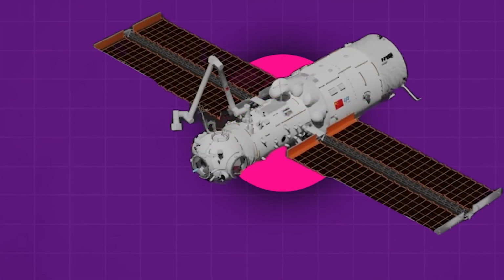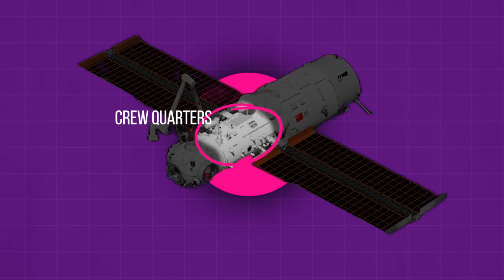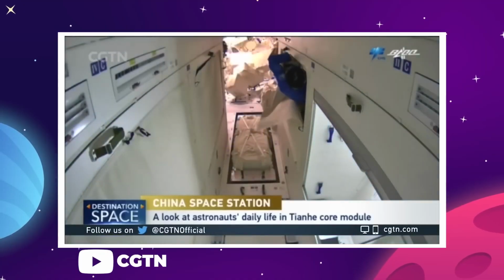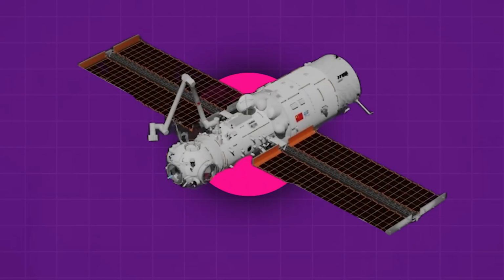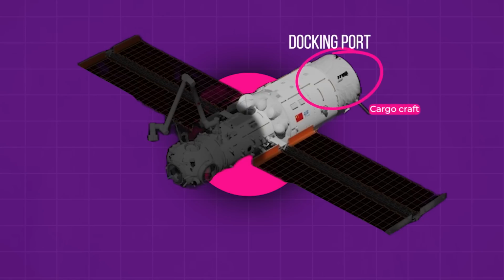Moving up to the narrow cylindrical section of Tianhe, this is the crew quarters. There are individual bunks for 3 crew members and all of the necessary facilities like the space toilet. And then at the wider end of the core module is a working area with 3 experimental racks. This is also where the propulsion section for the station is located. This maintains orbital control. And lastly, there is another docking port at the end of the module that is specifically for the Tianzhou cargo craft. This is also a future docking port for the Chinese space telescope.